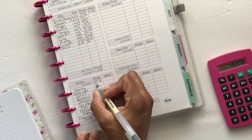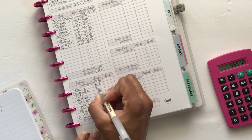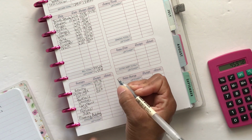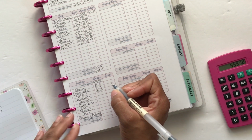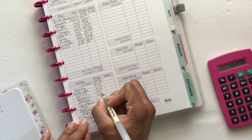And that way. All right. So for beauty, I'm adding $10. For Dollar Tree, I'm adding $10. For Eat Out, I'm adding $10. That's what I'm budgeting, but this is exactly what I'm going to add, so I can go ahead and put this in the actual. For household, we're doing $50.